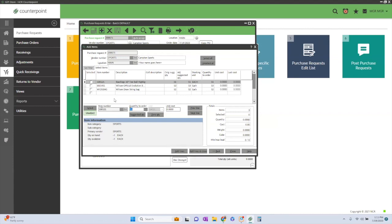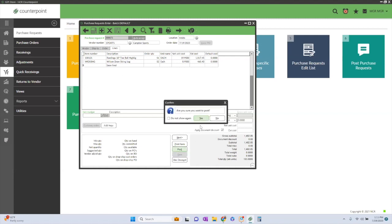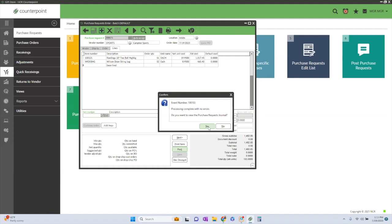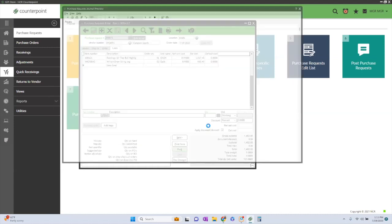So here we go. At this point, I can go ahead and say, okay, I want that, and I'm going to add those to my purchase order. Okay, I can come here and put in cost. Normally you would have that, but these are demo items, so I apologize, I didn't have it in here. So costs in. All right. At this point, I'm going to go ahead and hit post. It's going to ask me if I want to post this purchase order. So we've gone ahead and done that. Now it's going to show me my purchase journal.